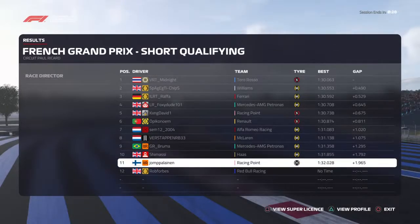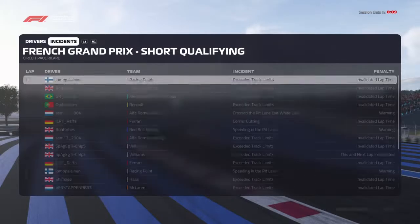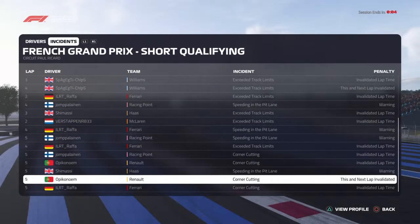So I suppose it has a bit of poetry to that. Everyone within 2 seconds of each other, so that's quite good. And that might provide for some interesting racing this evening. Of course, Rob Thorpe did not set a time. Did we see any incidents? Just invalidated laps, it looks like.